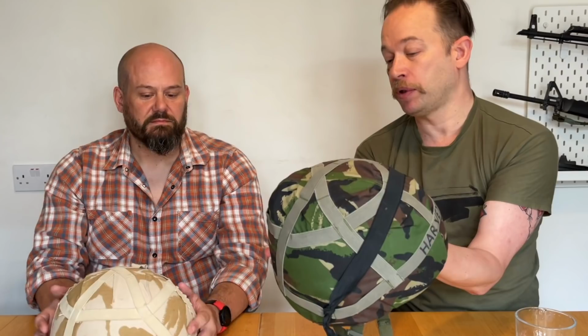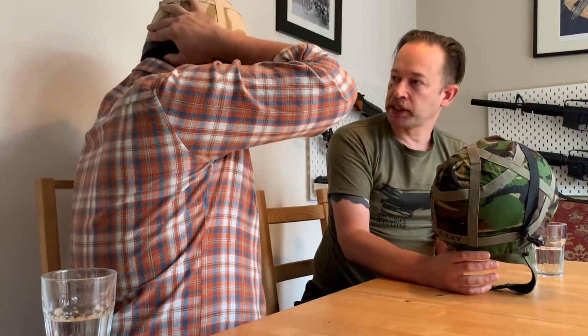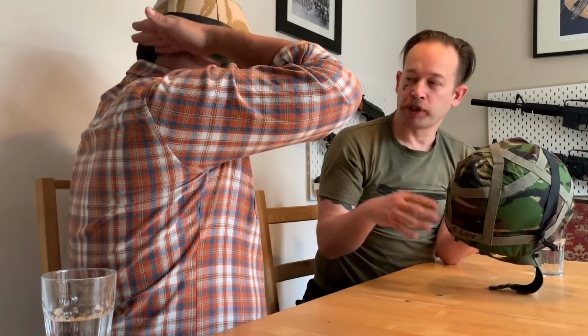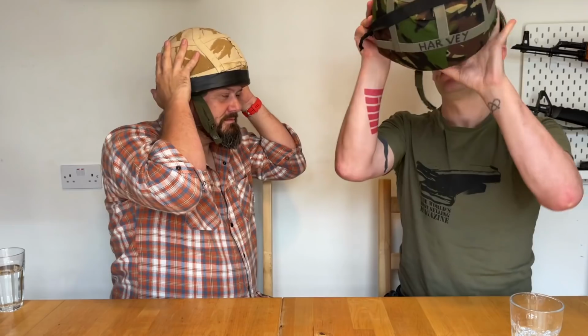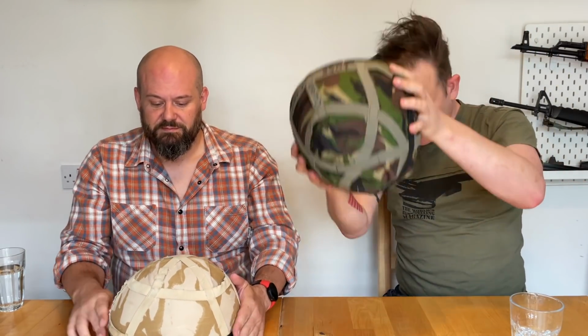When I used to use these, I found that because it's quite low on the back of the neck, if you were wearing any form of day sack, or especially the issue rocket packs as we call them, when you went prone, what used to happen is it would push the helmet over your eyes. Quite often you'd be jamming your SUSAT underneath the lip, so you could get a good sight picture. So that was a problem.